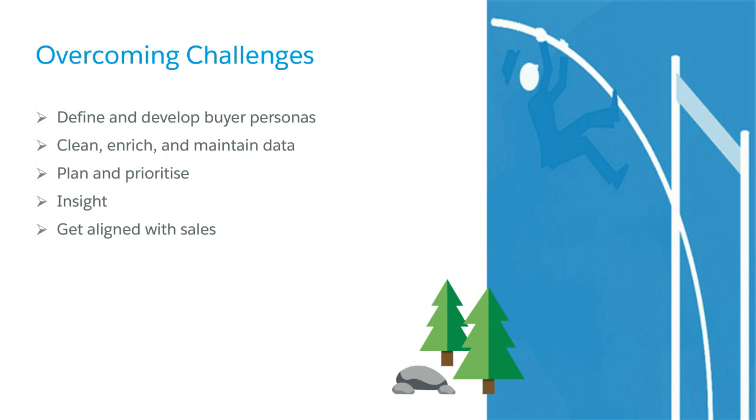The second is also to clean, enrich and maintain your data. So we all know as marketers how important it is to maintain our data. Every company I've worked at has had a challenge cleaning their data. It's a super difficult thing to do. But it's really the baseline of your activity, and if you don't start with as clean data as possible, it's really difficult to progress from that step forward.